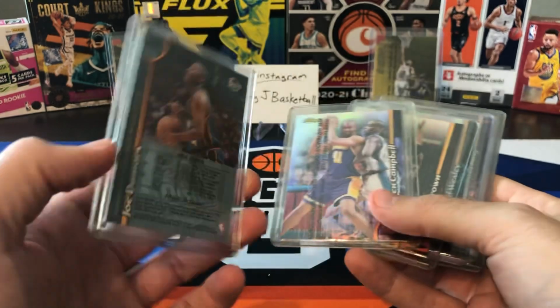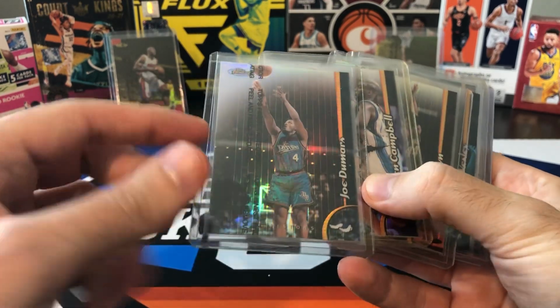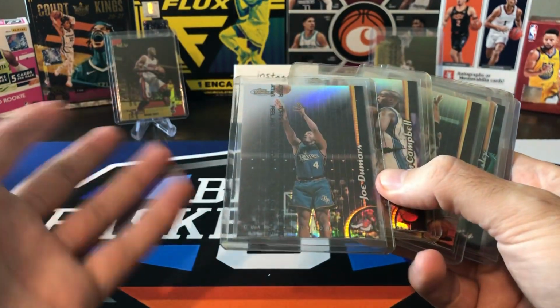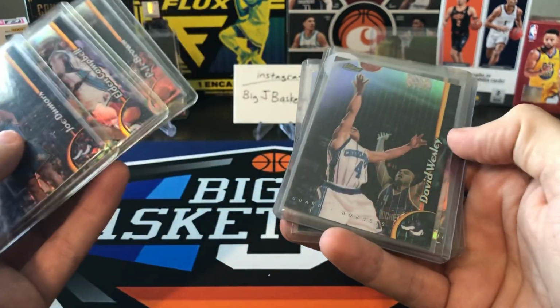And the reason I got it is because I was looking for that same non-protected refractor that I got in a PSA 8 last time. So this is the base refractor. You can see it still has the coating on it. The back is not a refractor at all, so you can't just peel the front off and say you have a non-protected refractor. Here's another one with the coating on.